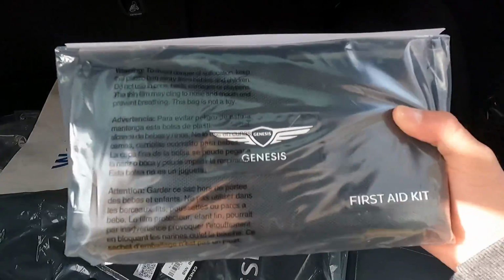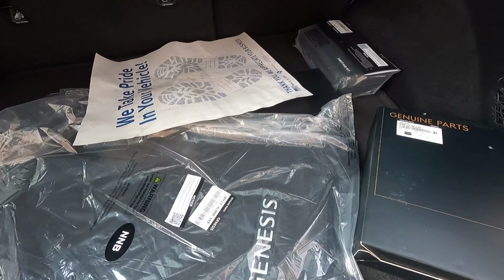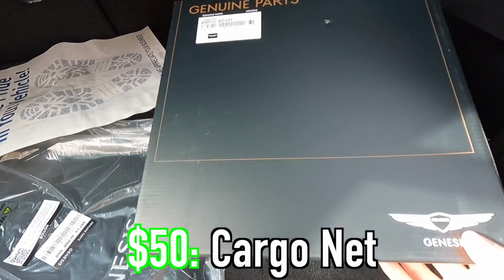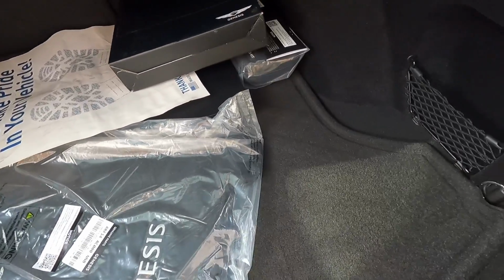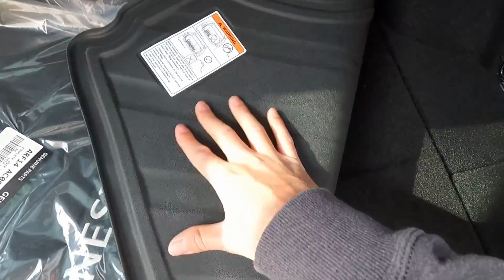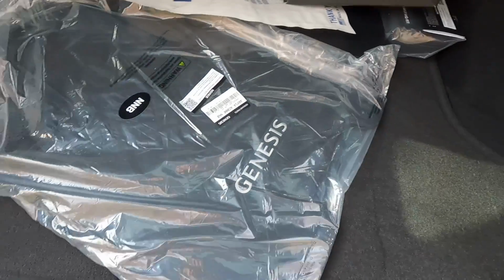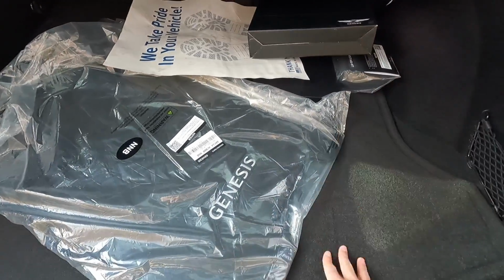You can see that Genesis logo on the first aid kit, kind of bougie a little bit. And then this also does have the $50 cargo net, which is in this box here. And then last but not least, this also has the $160 reversible cargo tray. So on one side it is carpeted, and then on the other side it's kind of rubberized just a little bit. So depending on what you're putting back here, you can either have the carpet or you can have the rubber. Again, it is reversible.